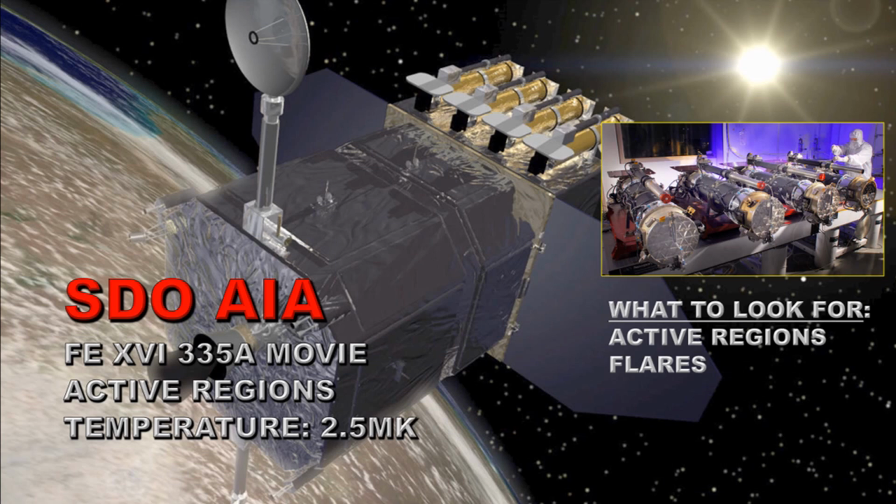You can best see regions on the Sun using the 335 angstrom iron 16 channel. They appear as bright centers or active regions. That's at a temperature of about 2.5 million degrees.